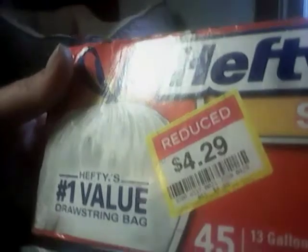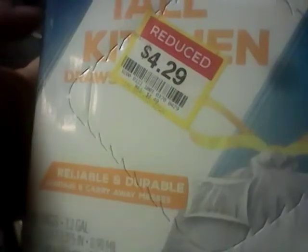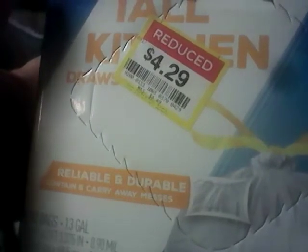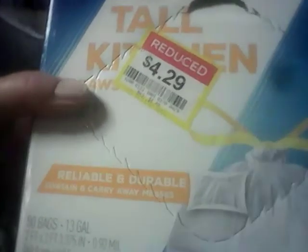So we have garbage bags. $4.29, marked down from $8.49, so half off. I had a $2 coupon, which made it $2.29 for 45 of these bags. Really good price. Now, in the same spectrum, more garbage bags: we have 80 bags for $4.29. These used to be $8.49 as well, so this is half off. So for $6.50, I have 45 plus 80, 105 bags, right? Yeah. So there you go. Great way to get your garbage bags for your paper products.